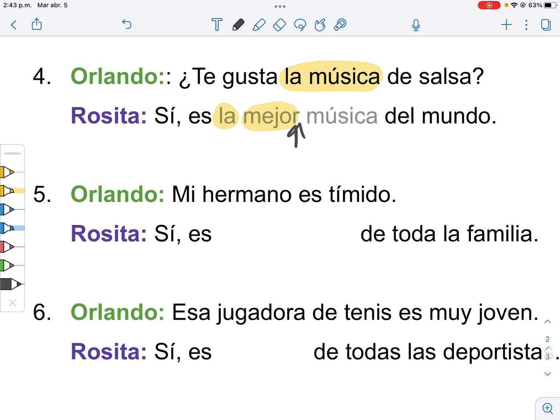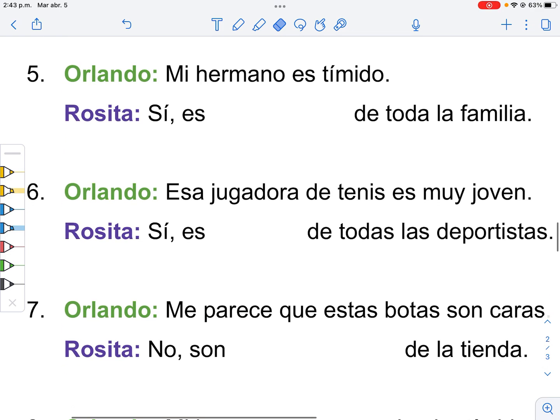Notice this is not like mejora, that's a verb, like to make better. It's just mejor. Cool. Okay. Siguiente, mi hermano es tímido. Again, tímido, matching hermano. And because he is the most timid in the whole family, es el más tímido de toda la familia.